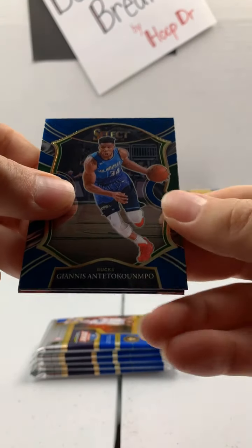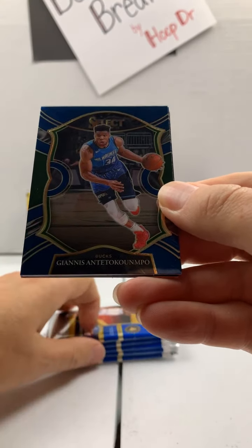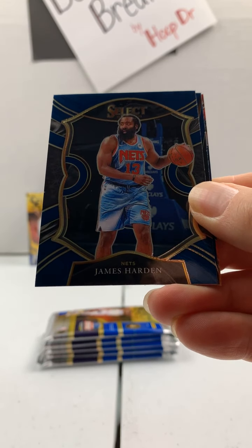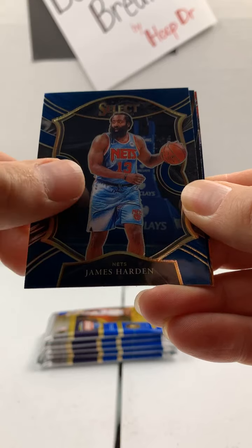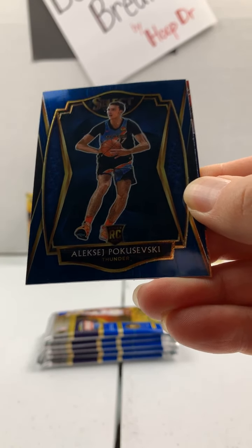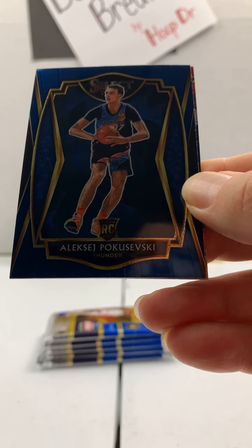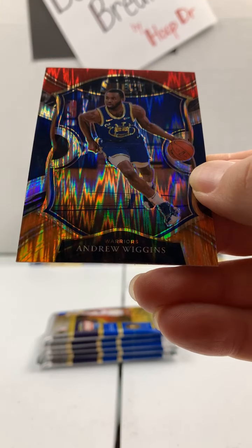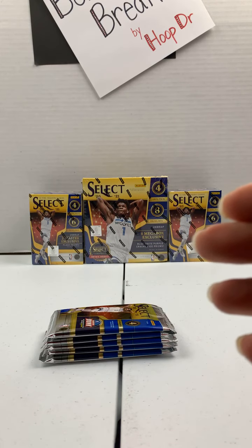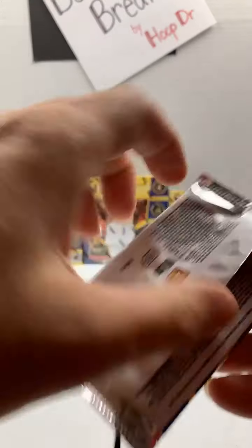We start off with Giannis. That's a pretty good start right there. Going to the Milwaukee Bucks, followed by James Harden to the Nets. You talk about two superstars. Here comes a premier level Pokuševski to the Thunder. That's a good one. And we get a flash, Andrew Wiggins, Golden State Warriors. Not a bad start to this break.